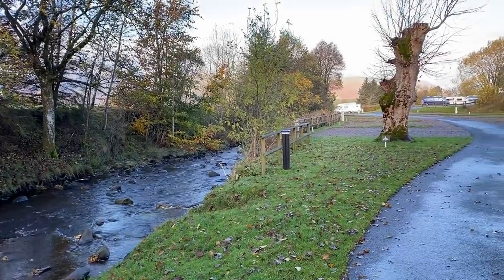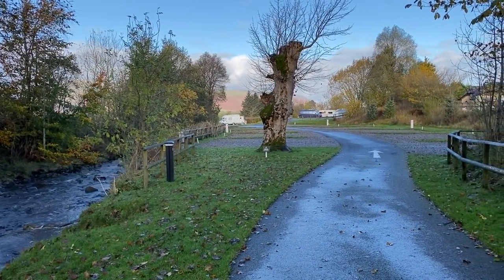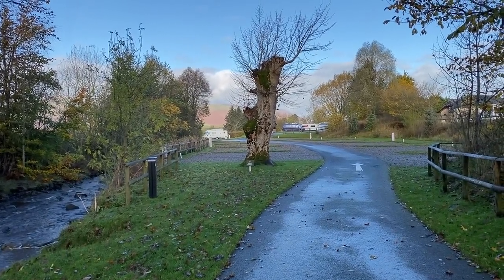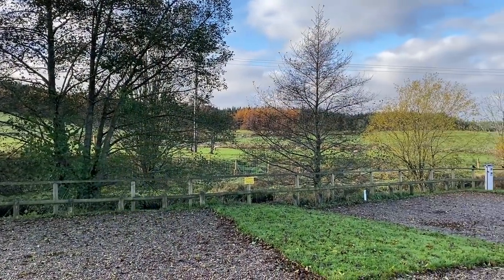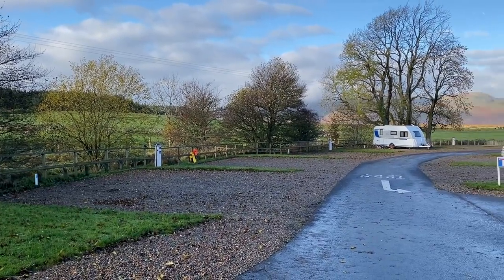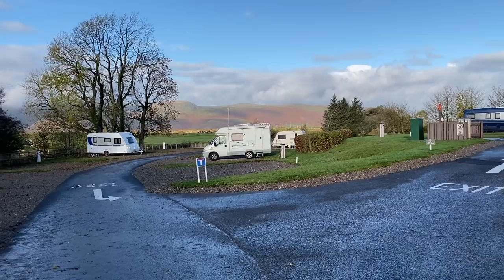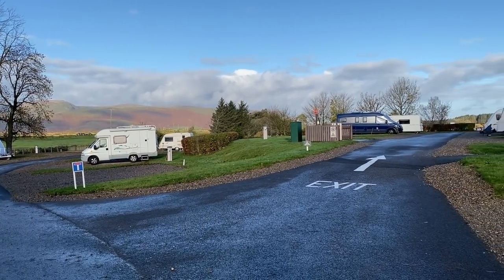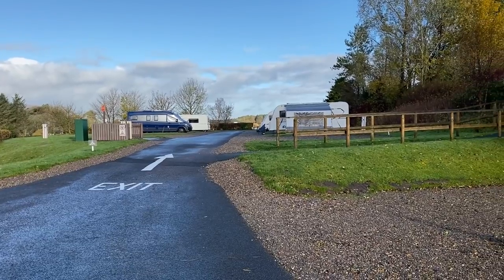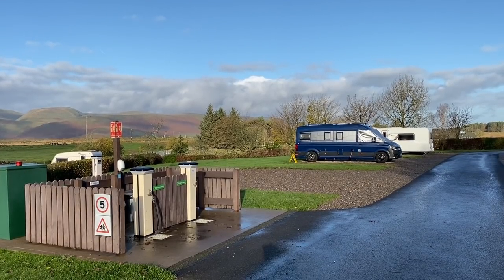Another section of the site here, down by the Beck. There's another 8 or 10 pitches alongside the water. Plenty of these service points around.